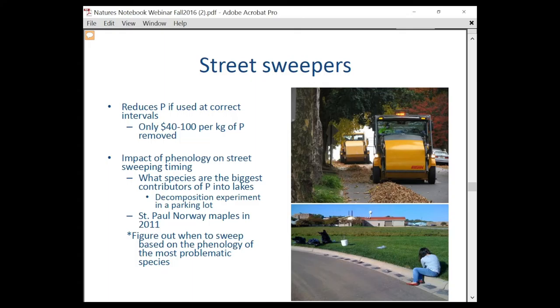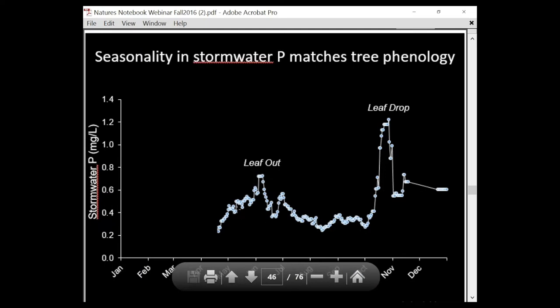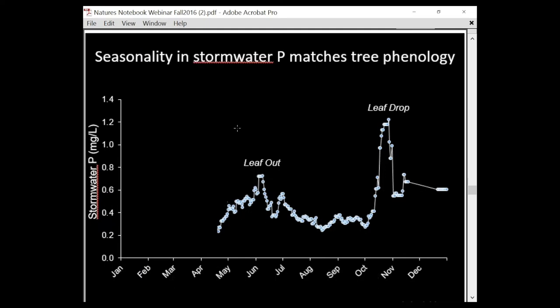And so what we've done is a couple of studies. You can see way on the right here on the bottom, we've done leaf studies where we're looking at the impact that leaves have, how they decompose, and the amount of phosphorus that is in those leaves, and basically looking at how that gets down into our streams and into our lakes. And we did find that Norway maples really were one of the major culprits.